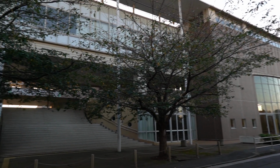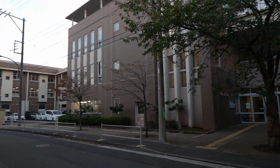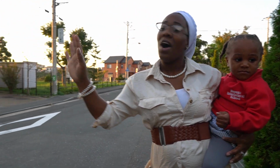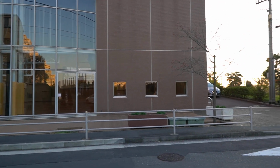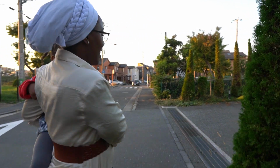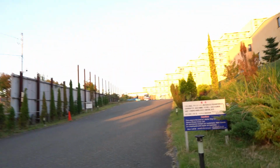Come on, guys. This building is the Japanese elementary school. Your kids can only go here if they speak Japanese. From what I've seen, Japanese children are very active here. Almost every night, they have some type of game going on, whether it's basketball, volleyball. They always have some type of activities going on at the school. So if you're out here, I would say get your kids involved in some extracurricular activities. They'll appreciate it.